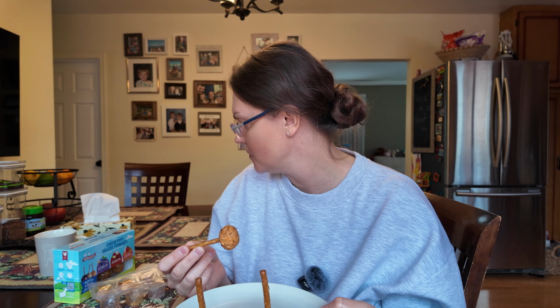All right, let's try this. Ooh. It's got like a sharp flavor. Oh man. Not sure how I feel about this. I mean, I've had goat cheese before and obviously we drink goat milk, but this is like, hold on. Wild blueberry and honey. Ooh, that's sharp.